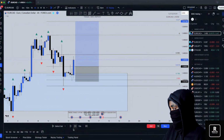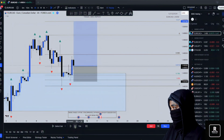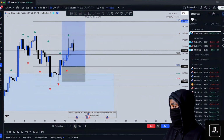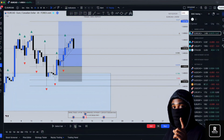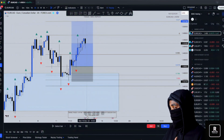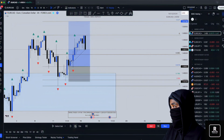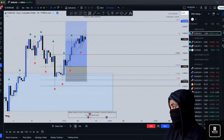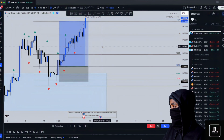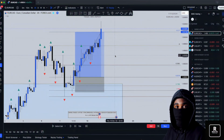So here, as you can see, this is our entry. Price tapped us in, minimal drawdown again. Price broke above 38.2. Around this area I took partials, and funny enough, I did say in episode 1 I was trying to get in for a second entry after I had moved my stop loss to break even, but price never allowed me to get my second entry, so I just left it and I let it run. And as you can see, price flew all the way to TP.